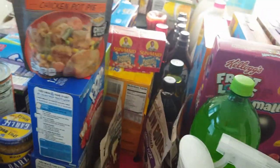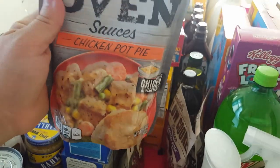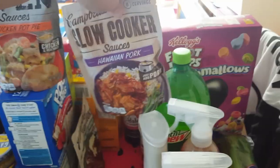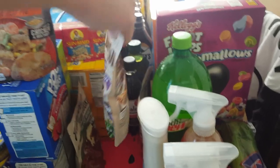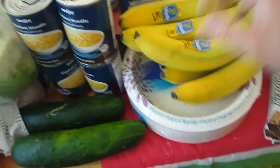They were having a 5 for 5 sale, which is buy 5 items, mix and match, get $5 off. So these are part of it, and they were only $1.29. I got the chicken pot pie. I got two of my pot roast ones, and then I got this Hawaiian pork one to try out, which I thought would be really good. Of course, I got my soda. That was $1.69.